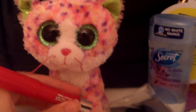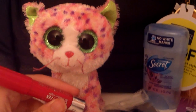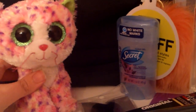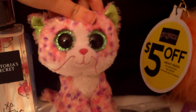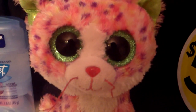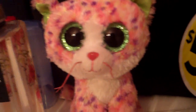Now, let's get on to our favorite thing in this collection. My favorite personally has to be this lip gloss slash lipstick because it's really neat. And my second favorite is this deodorant. Oh no, actually my main favorite is this perfume because it smells so good. Can I smell it one more time, Bibu? It does smell good. I know, I just can't help it.